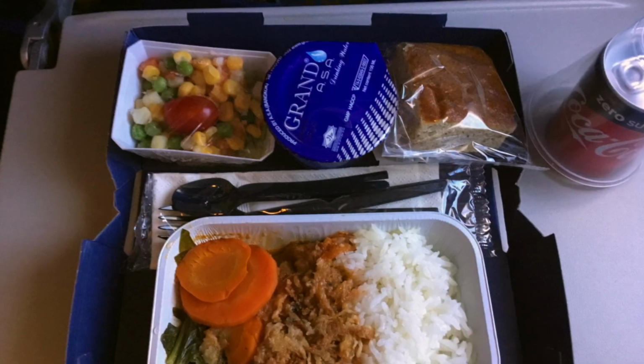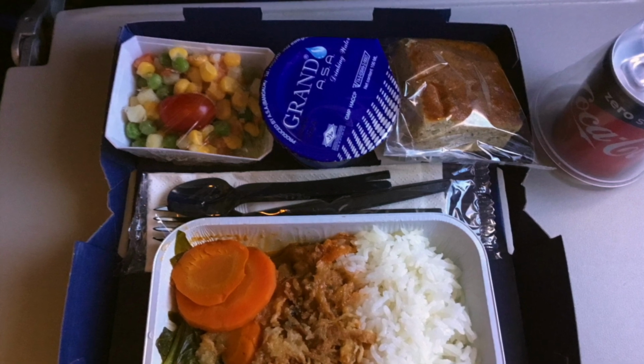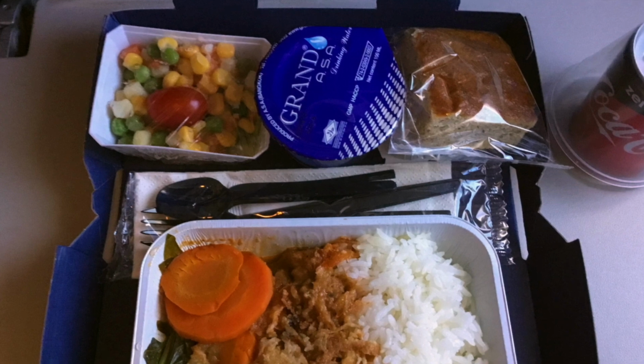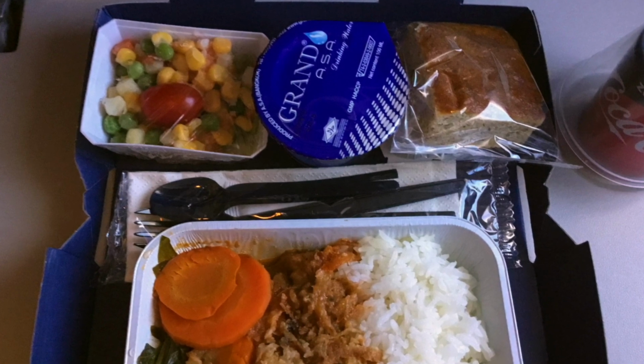I'm a big fan of airline food. If it's not for you, it's not for you. But I have to say, I've always enjoyed my food in economy. Legroom, however, not so much. So perhaps it's worth looking at the other cabins depending on your budget.